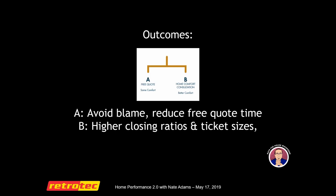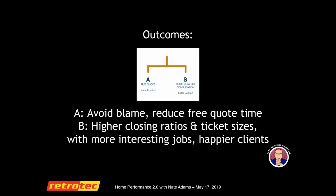And if they choose B, the odds are you're going to experience much higher closing ratios, higher ticket sizes, because they're going to be buying nicer equipment that delivers better comfort and health in their homes. And you should get more interesting jobs.